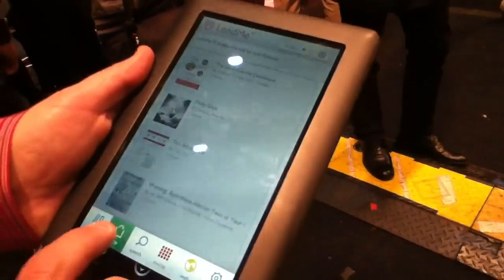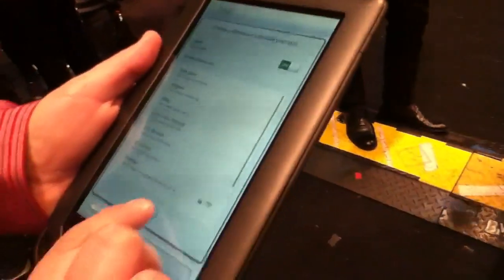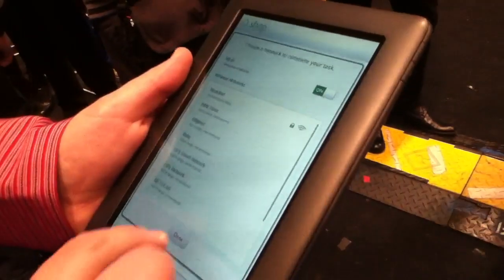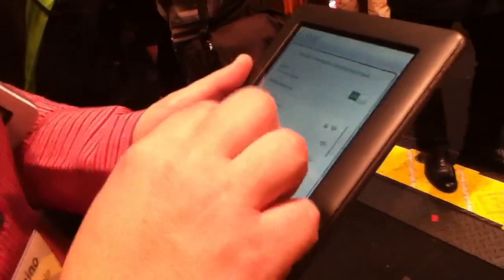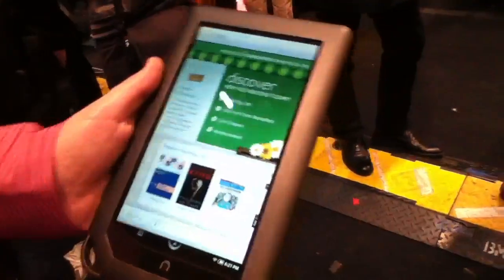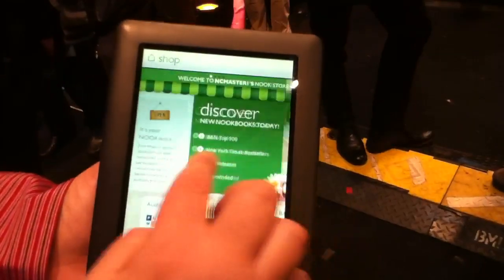And then the shop feature is terrific. Oh, looks like I got kicked off of Wi-Fi here. But shop basically, take me a second to get back on here. Oops. This is Wi-Fi only, not 3G right now, right? Correct. There we go. So in shop, we've done some really cool things here.